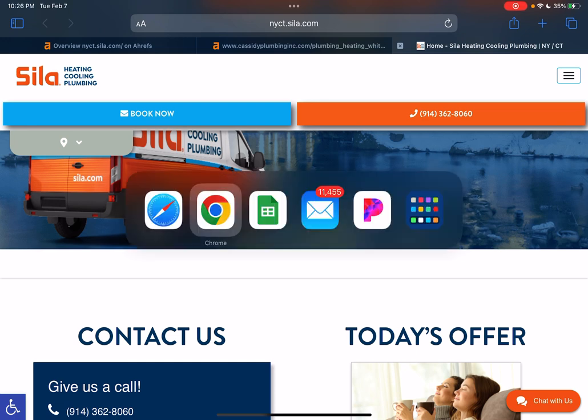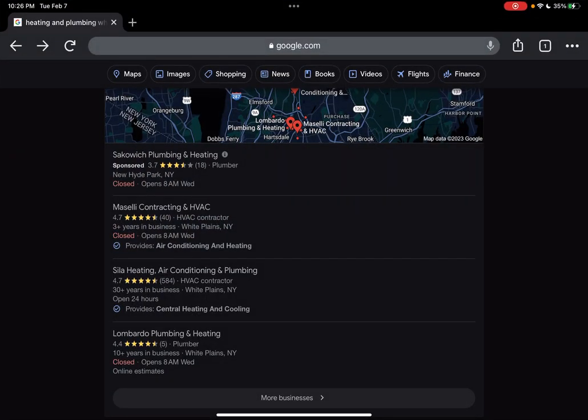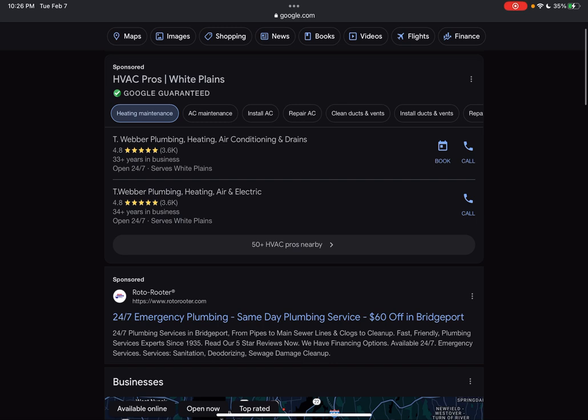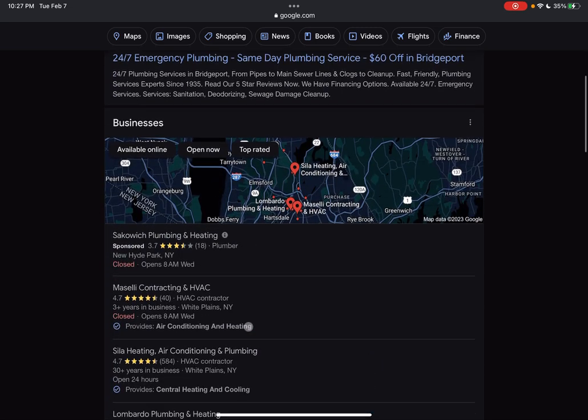So we're going to go ahead and jump into a Google search right now. As we go through the list at the top, we are going to see ads, right? So ads are a great way to gain clients. It allows you to target a specific audience and get your business in front of the eyes of people that are more likely to go with your services. So you could definitely see some really good results from an ad campaign.